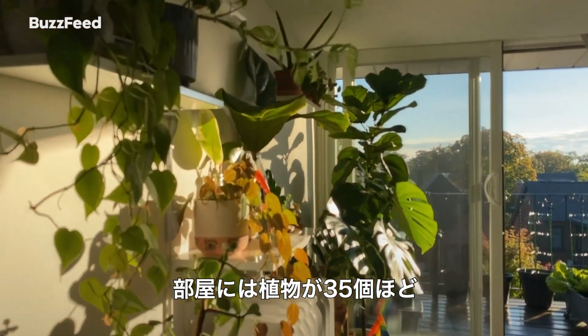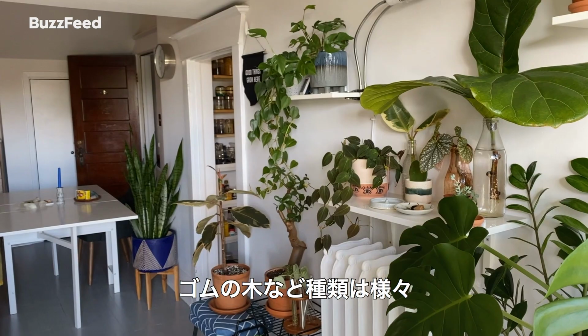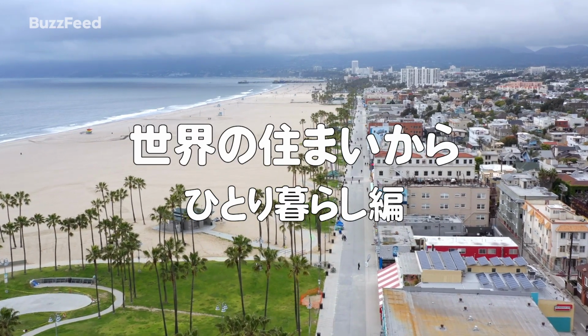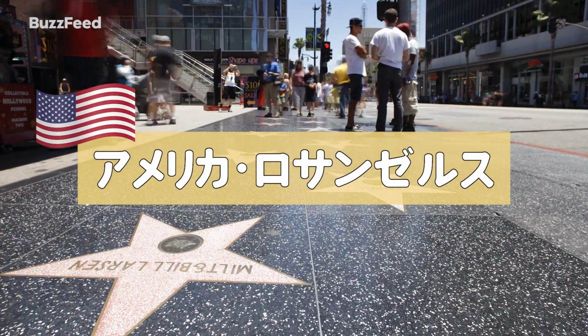I also have about 35 plants in my apartment, from the fiddle leaf fig to some other ficus. We're heading to the famous Hollywood area.